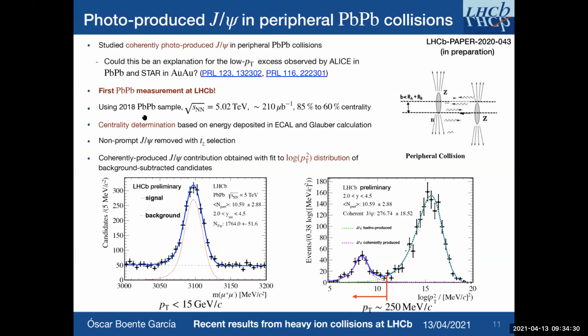We use this 2018 sample, and we covered these centrality ranges here, and the centrality is determined with a study of the deposited energy in the electromagnetic calorimeter and a Glauber calculation. As before, we select prompt J/psi by this pseudo-proper time selection. We get the J/psi signal by a fit to the J/psi mass, and then the coherent contribution is extracted with a fit to the log pT squared distribution, to separate the coherent J/psi from the hadronically produced J/psi. So you see that the coherent J/psi has very low pT.